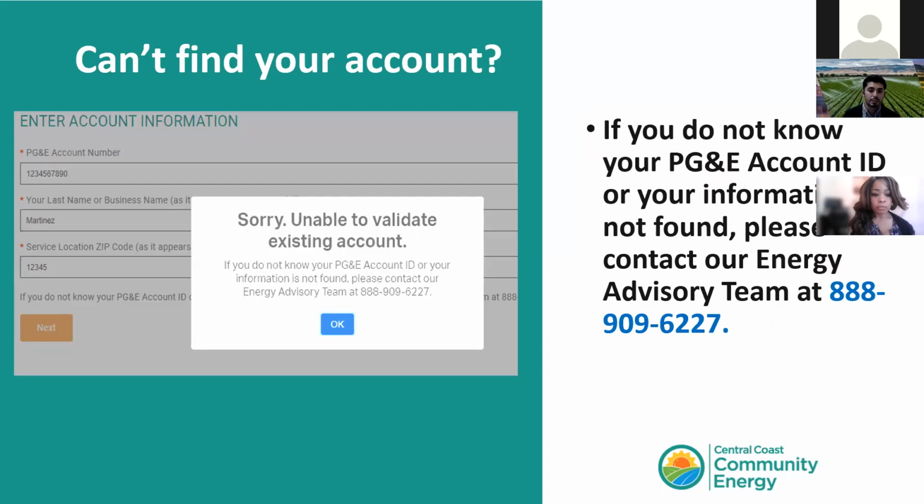If you can't find your account, first make sure that you did enter the information accurately. For example, you want to make sure that you entered the first 10 digits of your PG&E account. But if you still get the error message that you see here on the screen, or you simply can't remember your information, make sure to contact our call center who can walk you through the process and provide a calculation on your behalf.